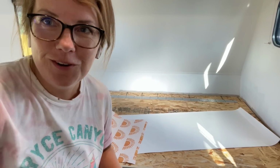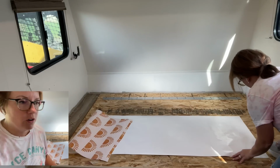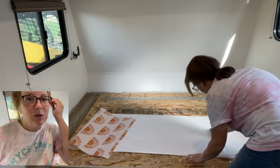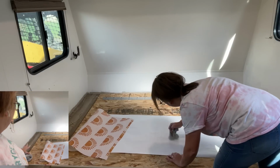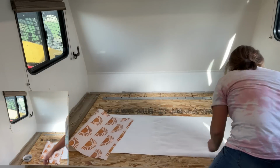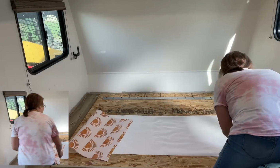Okay, first of all, doesn't this look awesome with the white now? I am thrilled. I'm very happy with it. Okay, so you're supposed to take a sponge, wet down the back, let it sit for 3 to 5 minutes. You fold it in on itself. I don't have a sponge because I didn't think we were doing this today. So I just have a washcloth and I'm gonna try and wet it down and we'll see if that actually works or not.